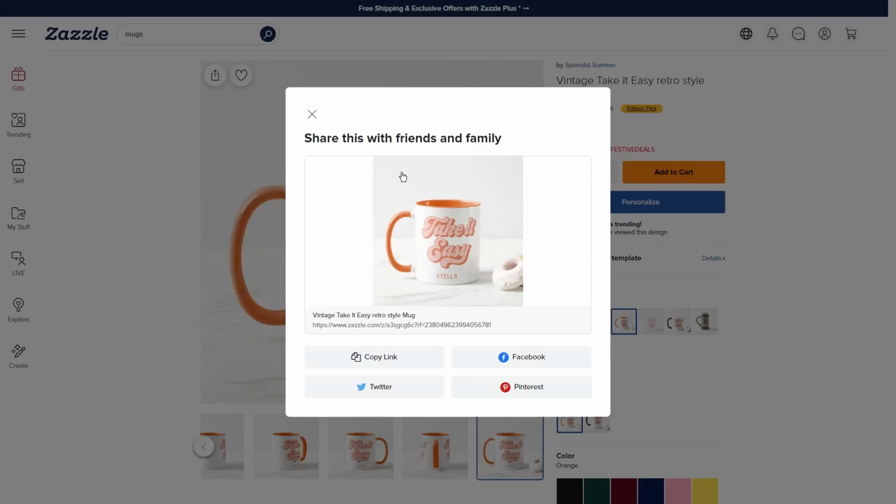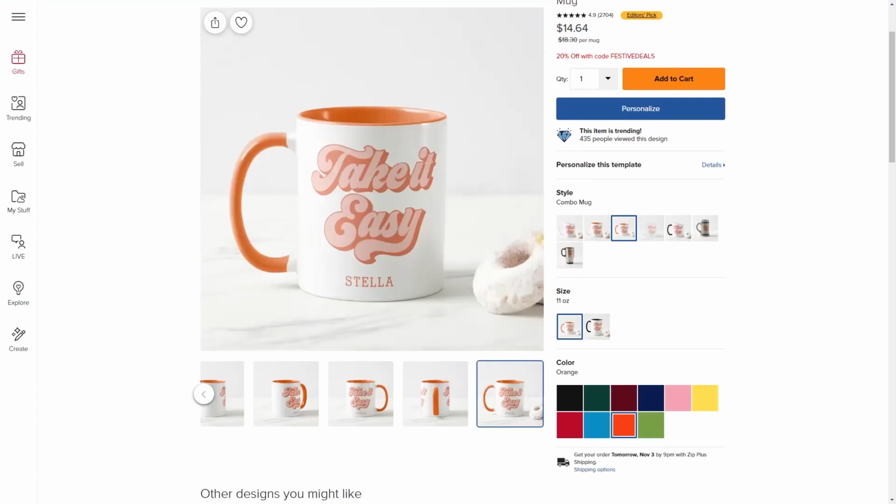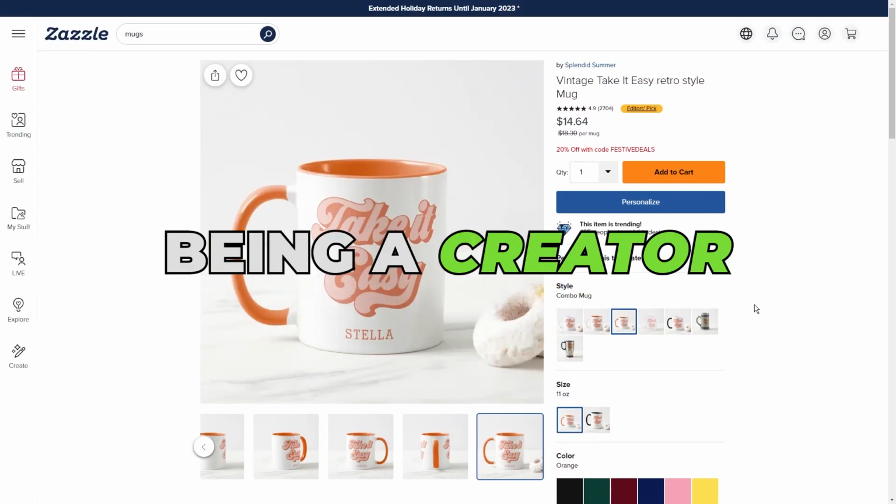You will be presented with different options of where you can share them. You can copy the link and paste it on your site or share it with friends. You can also easily share it on Pinterest, Facebook, and even Twitter. To help you maximize your earnings, you need to create tons of different products here on Zazzle to help you with your referral. This is another way you can earn from this website, and that is being a creator.